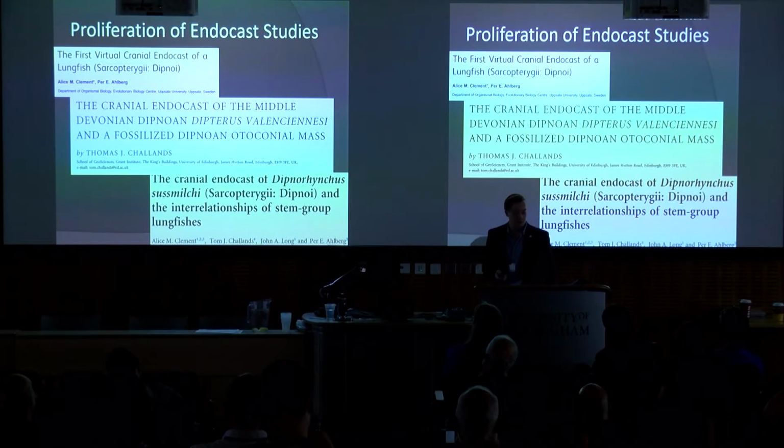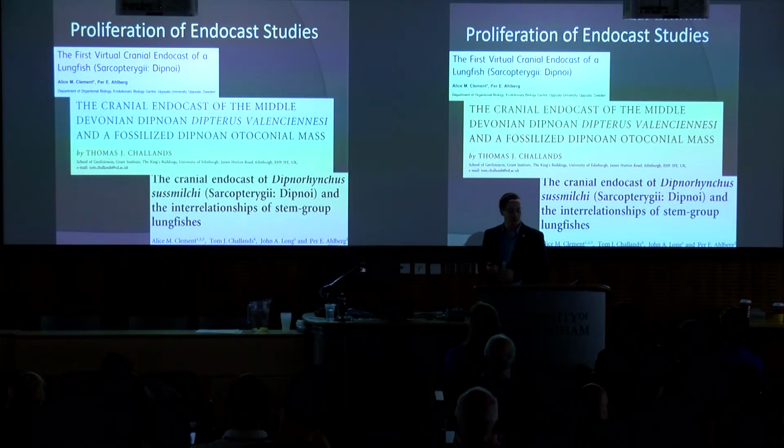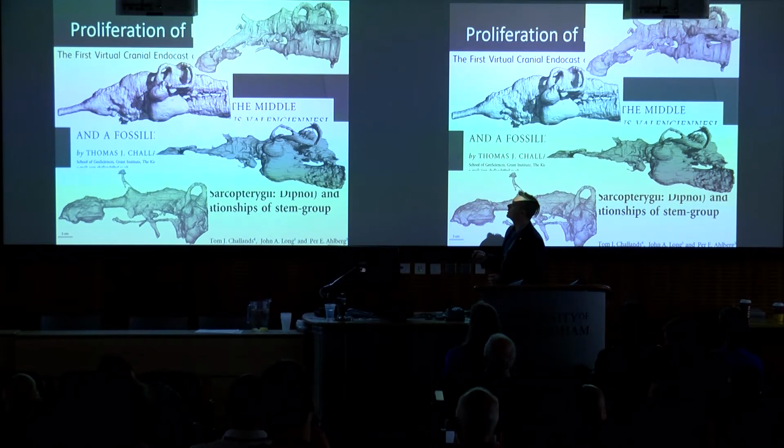So by studying the 3D images of the internal space of these fossil crania, called the endocasts, we're not only given an indication of sensory abilities, but also create a wealth of morphological data that can be used to study these early vertebrates. For example, Clement and Ahlberg, Challands and Clement et al. have all published detailed accounts of various Devonian lungfish endocasts. Here's the first one from 2014, and another 2015, 2016, and then here's a fourth one that's not been published yet. And in these you can see quite clearly how different all of these structures are. And this is just within the lungfish, so as yet there hasn't been a digital endocast of a Porolepiform.